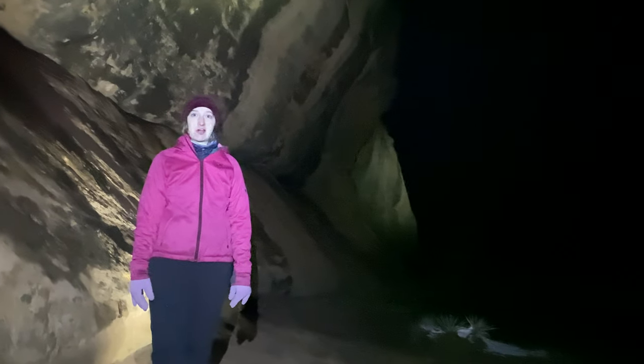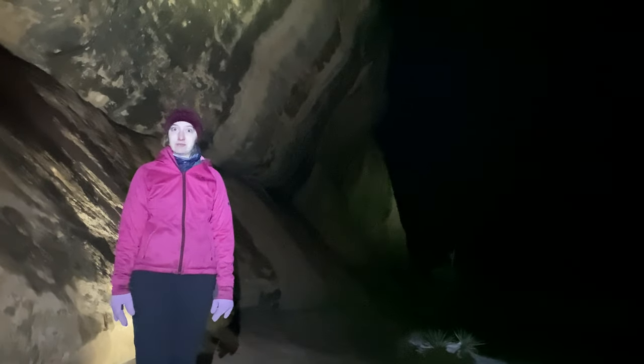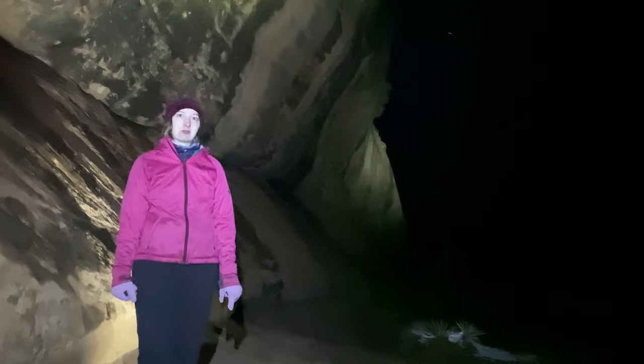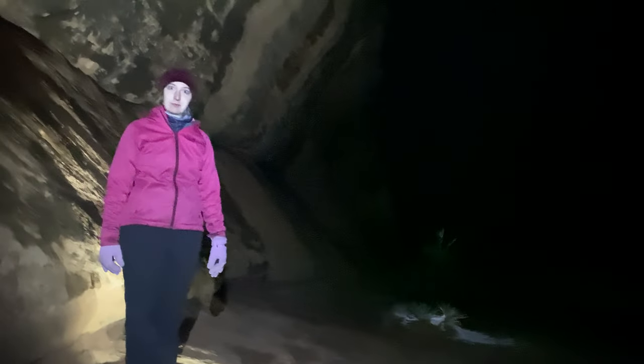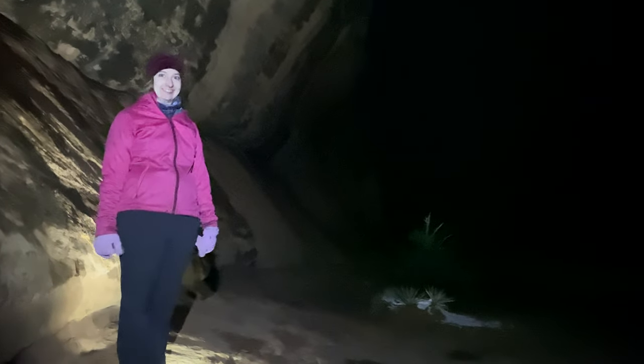Well, full darkness has settled in this canyon, and we have reached the end of the trail, or so we assume. At this point, we're going to turn back because we have gone almost 4 miles one way. We are going to turn around at this point, get back to the van, make some tasty dinner.